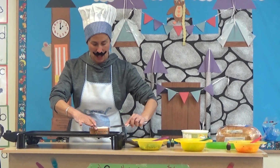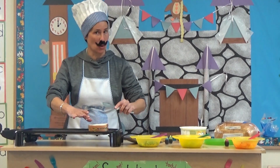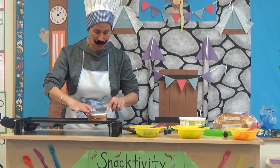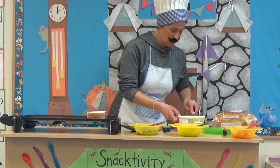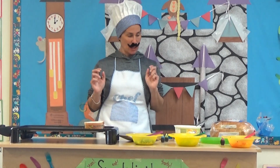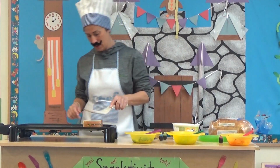I know that's the fun part, and that's my daughter's favorite thing to do because we make this at home quite often. But I'm always there beside her just to make sure she's being safe. All right, we're just going to let that go for a couple minutes, get that cheese all nice and melted. I'll flip it over and we should be good to go.